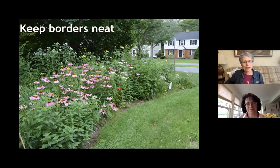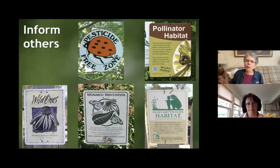I think it's important to keep the borders neat. That's just being a good neighbor, consistent with what I know to be an earth-friendly landscape. And inform others. I think it's really important to have the signs indicating why you're landscaping differently, and hopefully people will learn something from these signs.